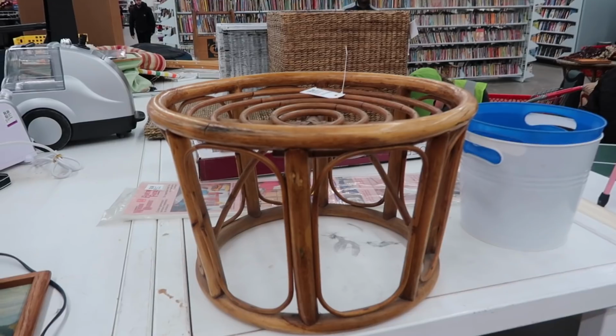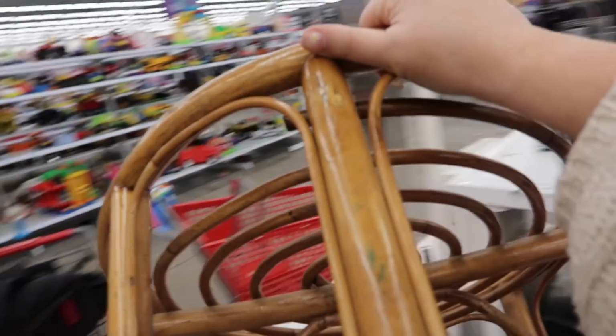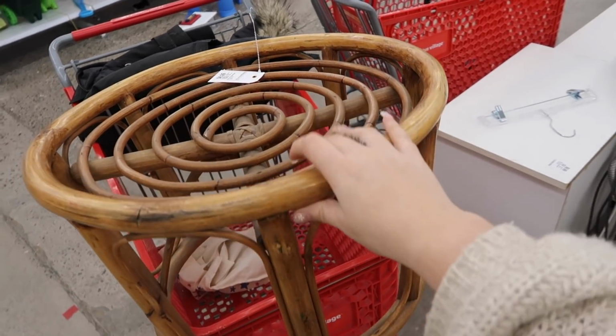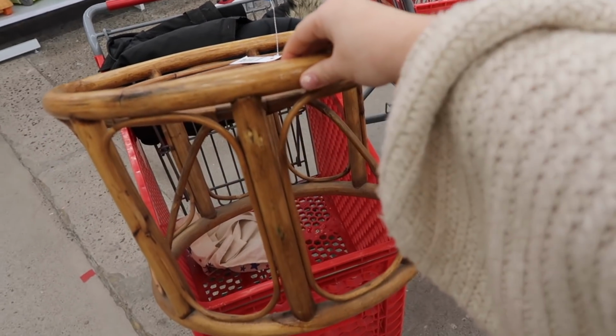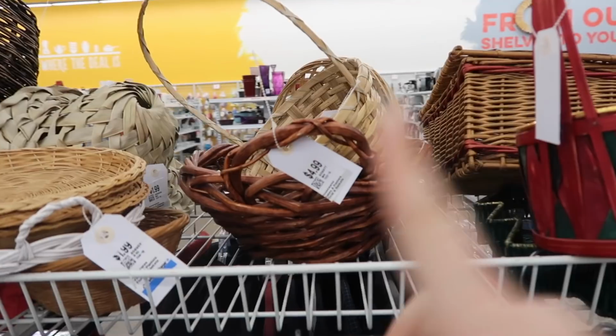Now we're gonna head over to furniture. I never find anything at Value Village in furniture, but we'll see. Oh my goodness. Oh my goodness. It's like a little table. I'm assuming you put a cushion on this, but look at, oh my goodness. And it's only $6.99.